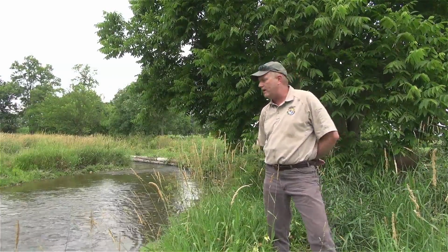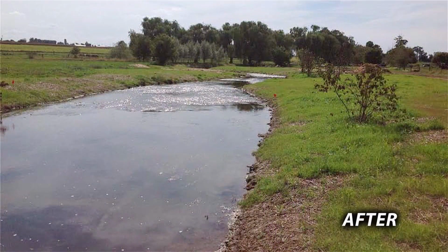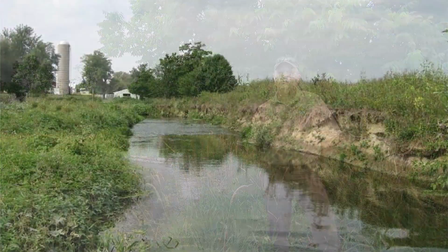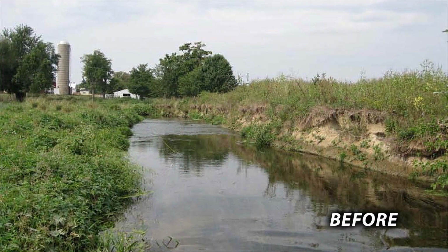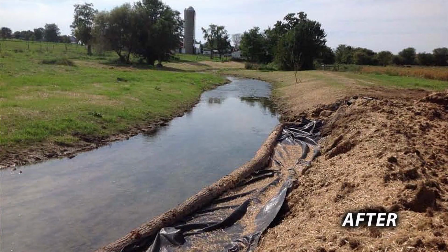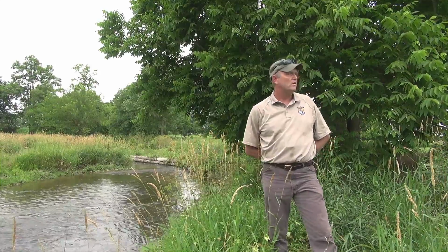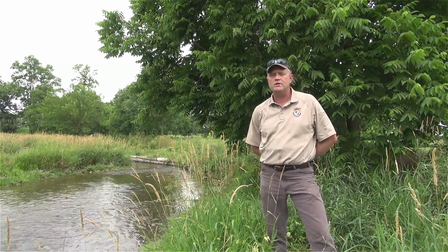Look at the bottom today, what do we see? We see gravel. The gravel was always there. Good gravel, spawning gravel. The other thing is, by correcting the stream width, we've eliminated a lot of the solar impact. The other thing is, you see the grasses here, we're also providing shade to the stream, and the Conservation District has come along and established a tree buffer by planting several different species here.